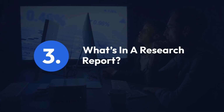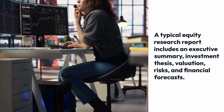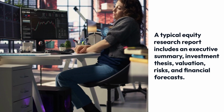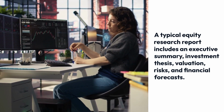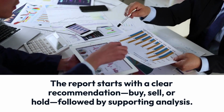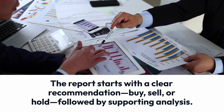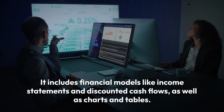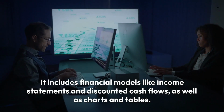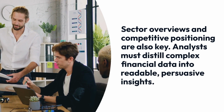3. What's in a research report? A typical equity research report includes an executive summary, investment thesis, valuation, risks, and financial forecasts. The report starts with a clear recommendation: buy, sell, or hold, followed by supporting analysis. It includes financial models like income statements and discounted cash flows, as well as charts and tables. Sector overviews and competitive positioning are also key.